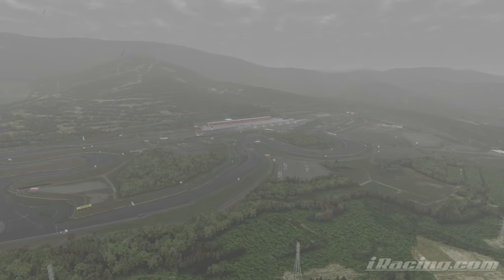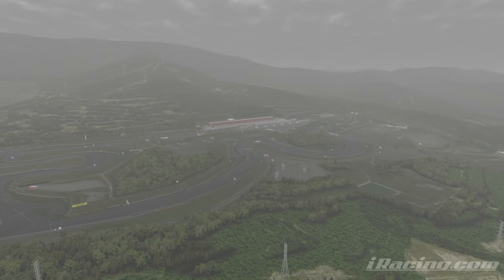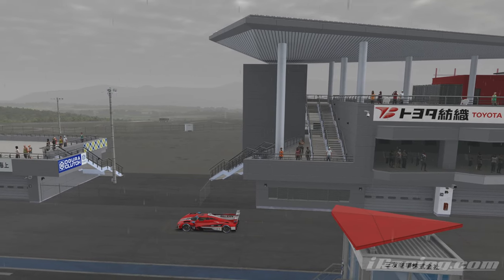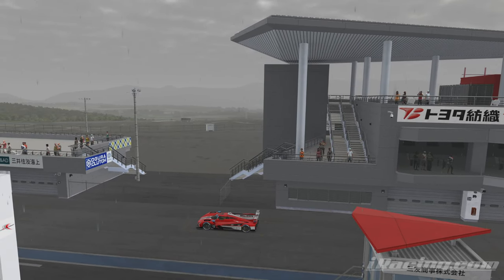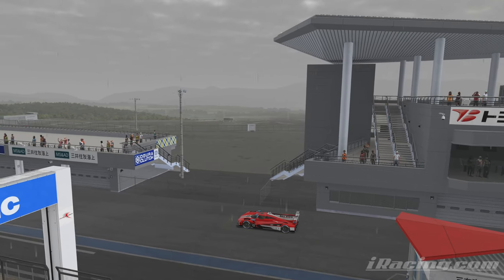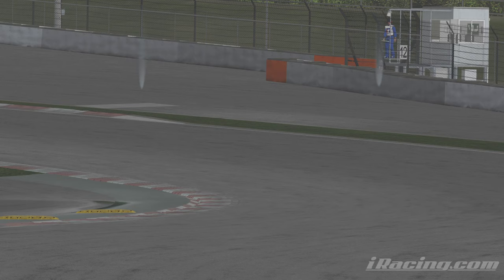The track is situated in the hills of Japan, right near the iconic Mount Fuji, a national landmark, really a global landmark. This track sits right in the shadow of it. It's a scenic track. And with the fog and the rain we've got here today, we've got some great mountain vibes going on for this race tonight.